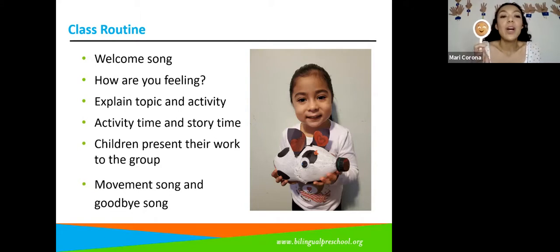So they choose one and they always say how they feel. Most of the time they feel very happy when we start the class, but sometimes some of them are not feeling very well. They feel sad or angry, and we always ask them why they feel that way. We always tell them that we hope that after the activity, they will feel just as happy as all their classmates. After that, we start explaining a little bit about the topic and how we're going to do the activity.